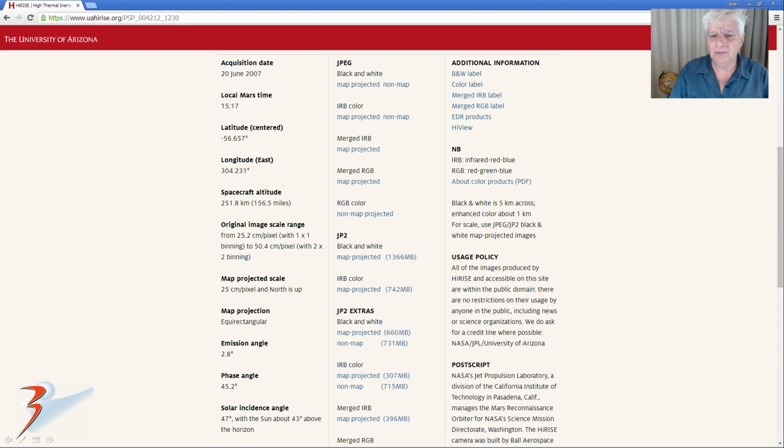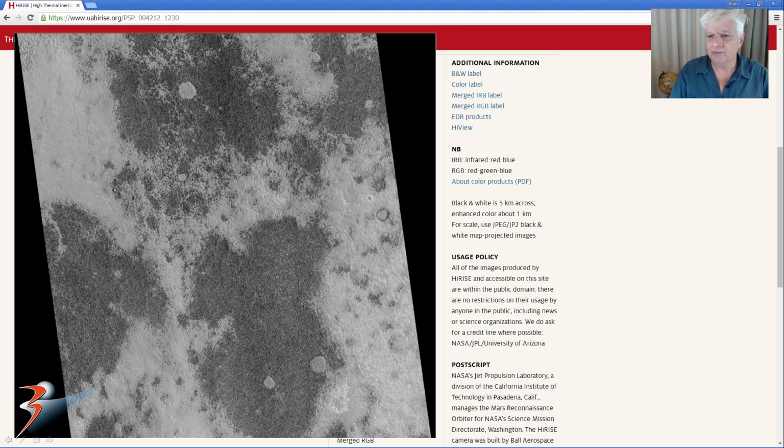Acquired on the 20th of June 2007 at a resolution of 25 centimeters per pixel. And we'll be looking at images found in the JP2 black and white map projected file. There's a crop from the low-res JPEG, and we'll be checking out anomalies scattered throughout this area.